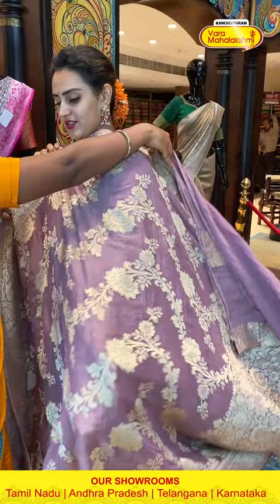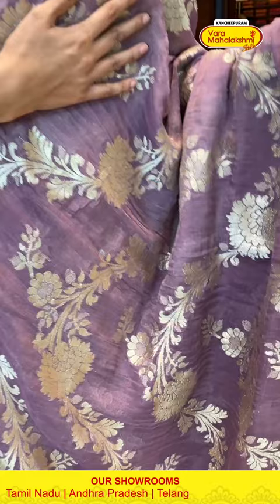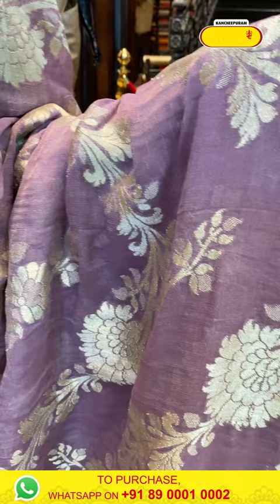Wow, it's a nice lavender color, beautiful lavender color. So body mottum floral and leaf gel all over the body with beautiful gold zari.